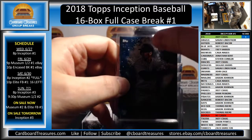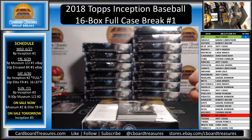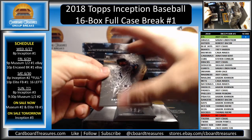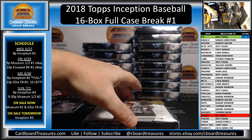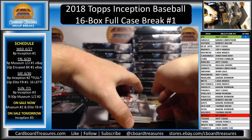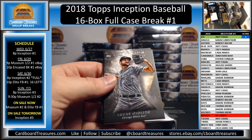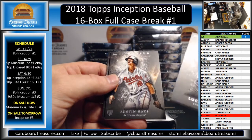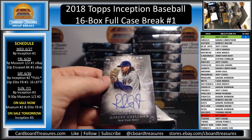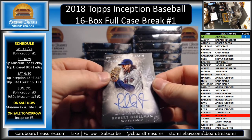Hopefully we see a lot of low numbered parallels tonight. Keon Broxton. It's the second time I've exposed that auto. Andrew Stevenson. Lucas Giolito. Austin Hays, rookie card. And 242 of 299, Robert Selman, auto going to the New York Mets. That is Kara.